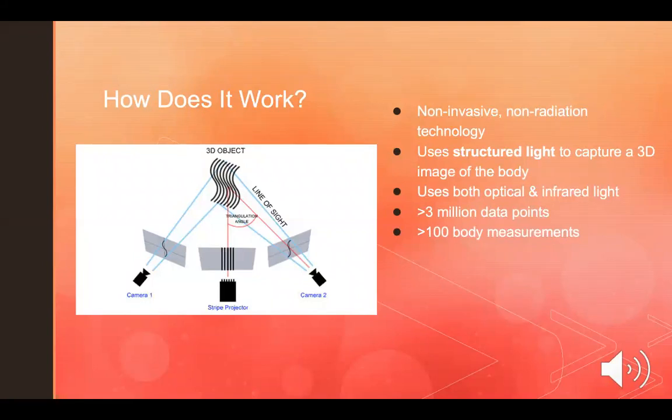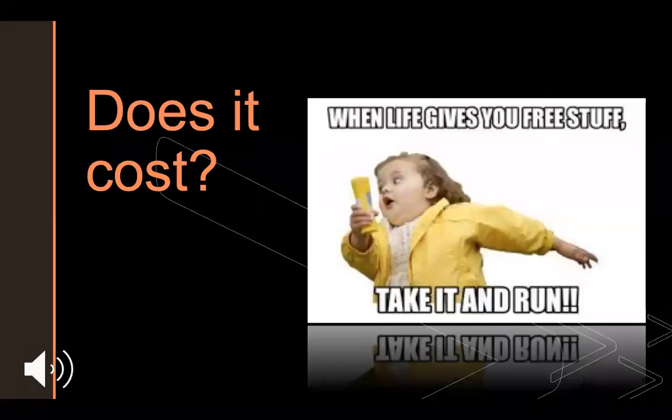During this whole process, it captures 3 million data points, which then get turned into over 100 body measurements. Does it cost? Nope, it's free. We talked to a representative at Wyoming Health Fairs, and they said that it's free to anyone. Although we are kind of unsure if it costs at facilities like healthcare clinics, though.